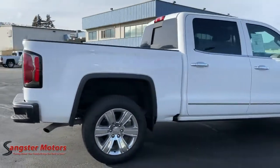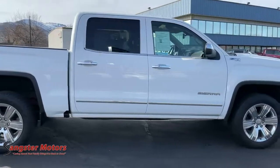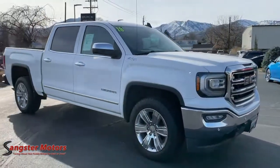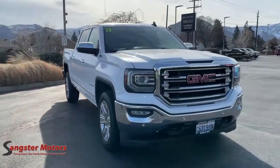The following are some of this vehicle's highlighted options: satellite radio, dual zone AC. This vehicle is waiting for you at the intersection of comfort and style.